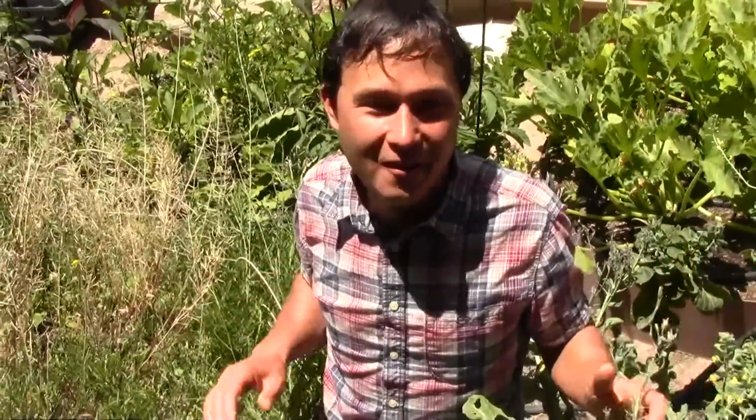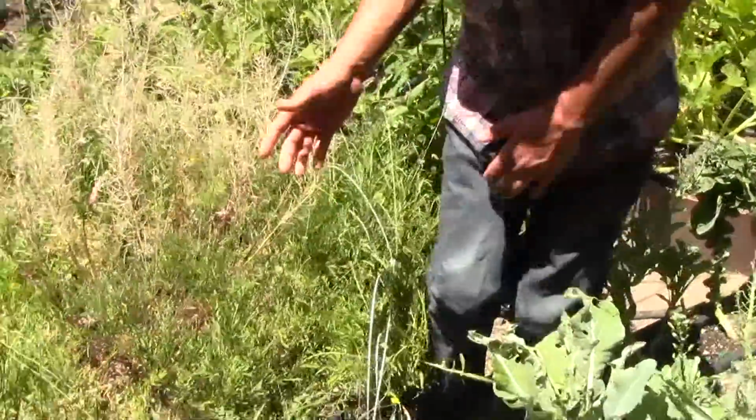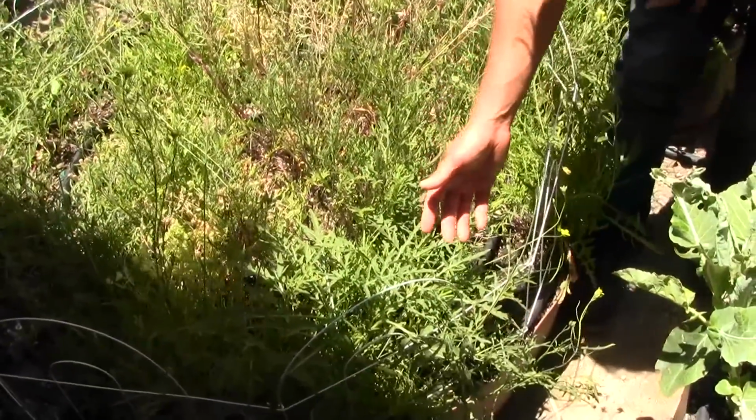Oh, that's a totally different flavor. It complements that, but it's sweet. Yeah, it's sweet and mild. Eating flowers is one of my favorite things to do. I'm not a flower hugger, I'm a flower eater. Right. I'm going to totally have to grow that. Yeah, this is more of a wild arugula.